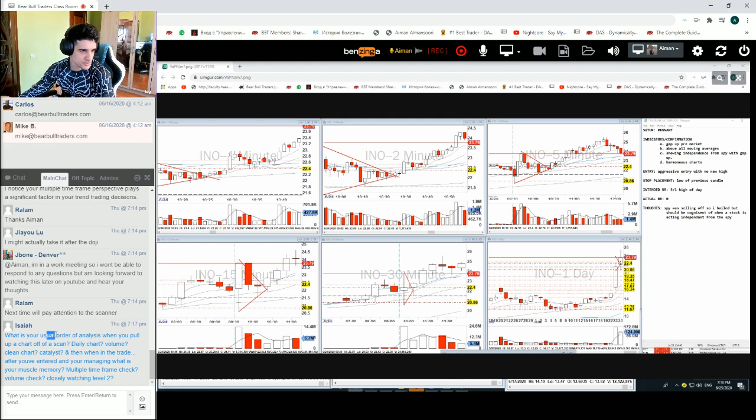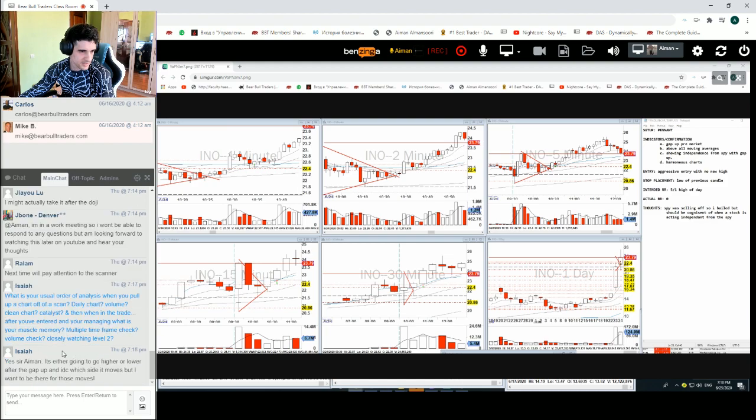What is your usual order of analysis when you pull up a chart of a scan? Daily chart, volume, clean chart, catalyst. And then when in the trade, after you have entered, and you're managing, what is your muscle memory? Multiple time frames, check volume, close to watching level 2.